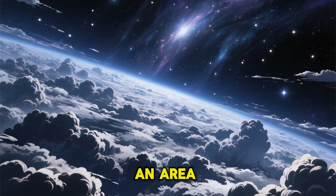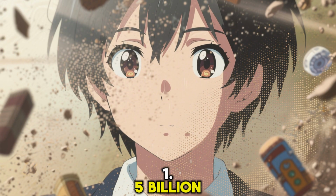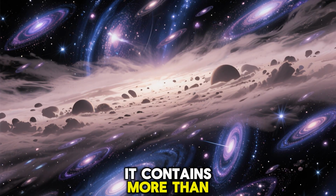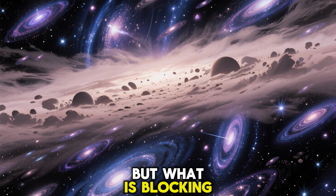You are looking at an area of space that we have never been able to see into before. 1.5 billion objects are hidden in this area of the universe from our view. It contains more than 80,000 galaxies and millions of newborn stars. But what is blocking our view?